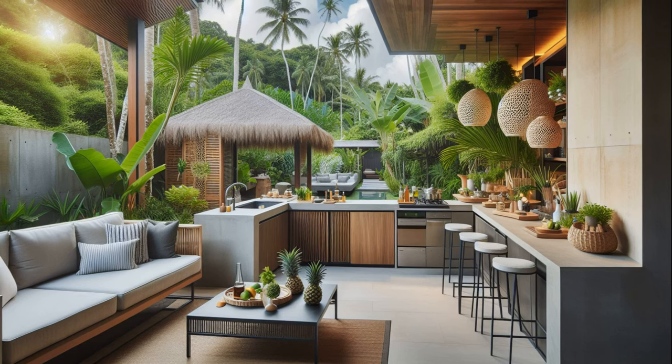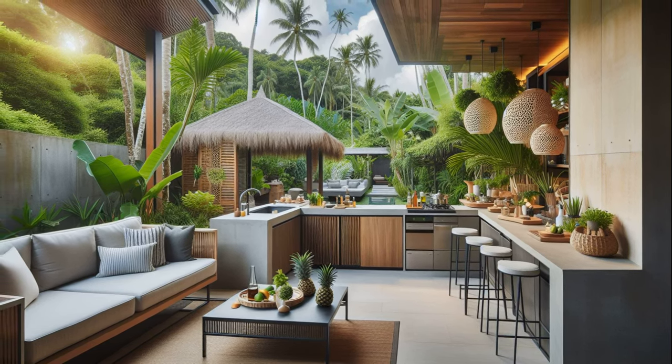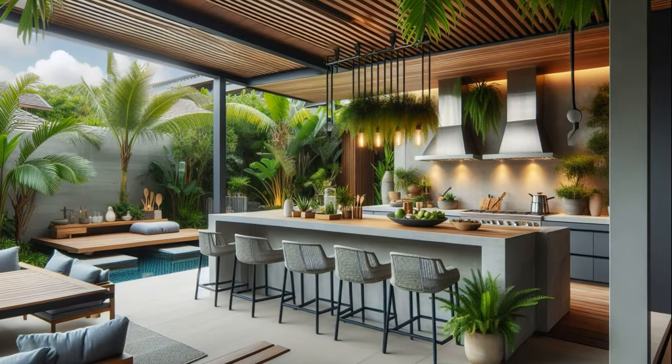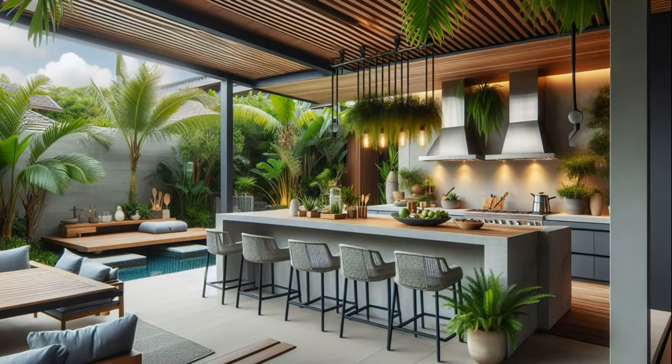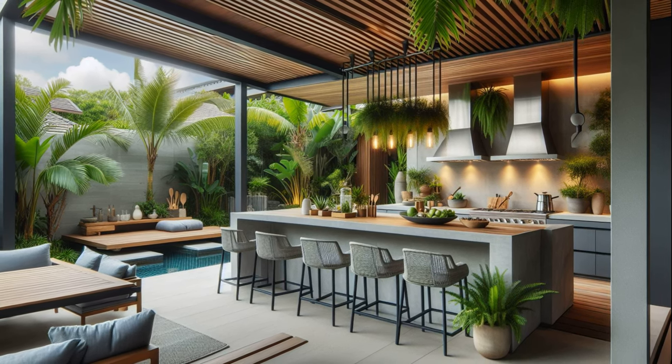Incorporate tropical elements such as bamboo countertops or a thatched roof to give your kitchen a tropical feel. Consider using local materials to blend your kitchen into its surroundings and create a sense of place.